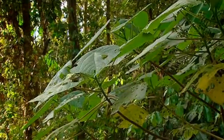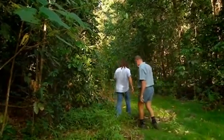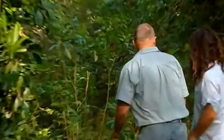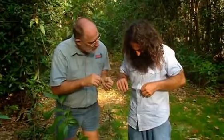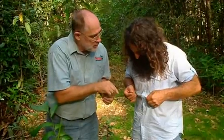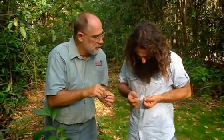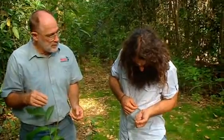But while stinging trees at least are easy to see, this forest can get you in 1,000 ways. Ooh, what's this one? Got me already. Oh, that's a wait-a-while, a calamus. We've got about 8 or 10 species in the rainforest, and they have these long tentacles which have got really sharp thorns on them. Get off. They will grab onto you. Get off.